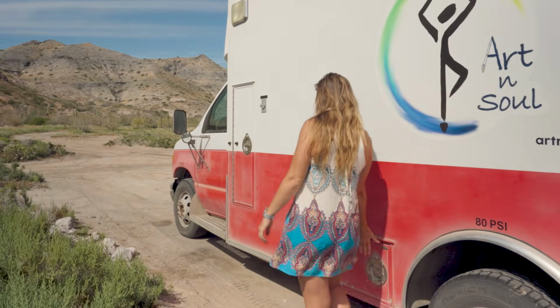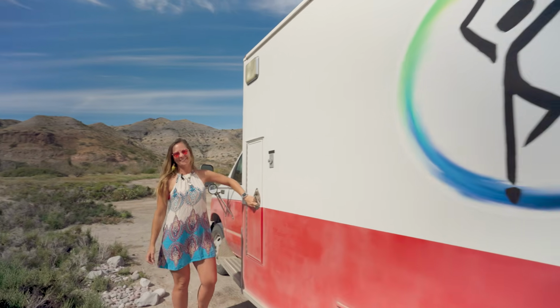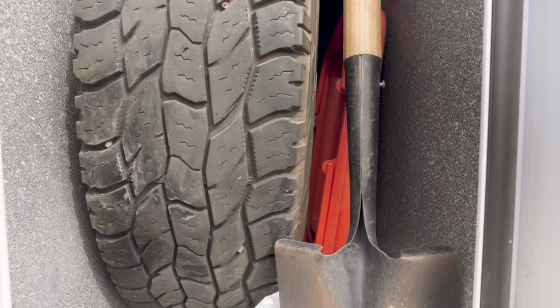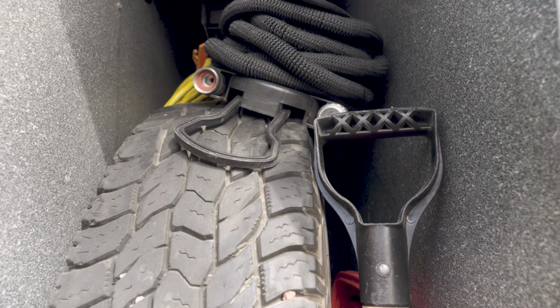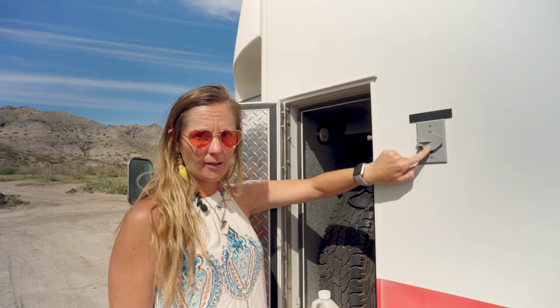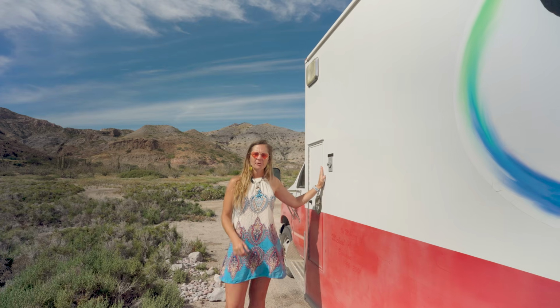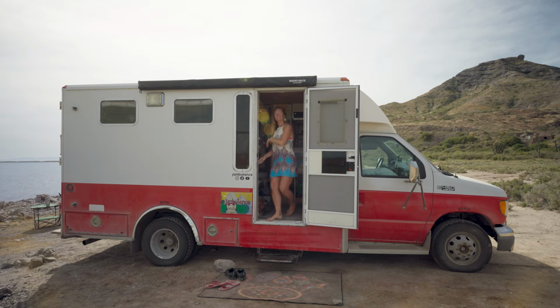Other side of the ambo, we got another battery box, and then we have another garage. This is my favorite one. This has my spare tire, along with a shovel and some extra things like my hose, my extension cord if I ever need extra power. This is for shore power if I ever wanted it, which I have done, but not very often. Well, that pretty much takes care of the outside of the ambulance. Let's go inside. Come on in.